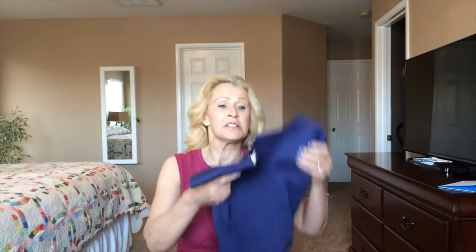So let's quickly get into this box. Let me share with you what I received. The first item I got was this dress. I'm really excited about this dress.